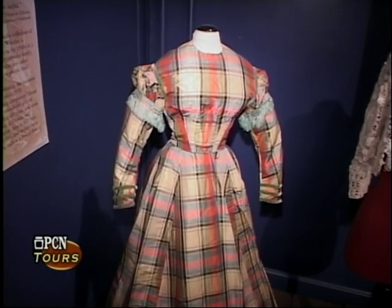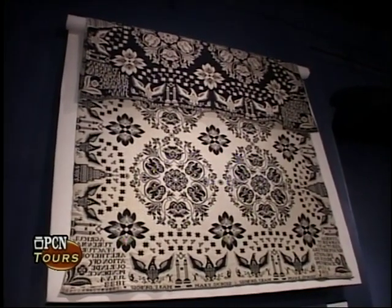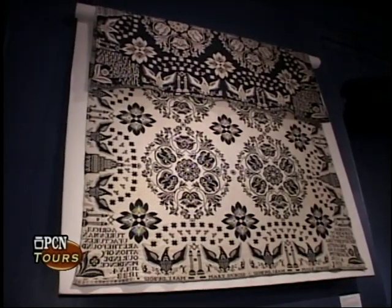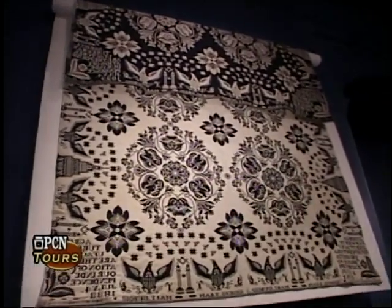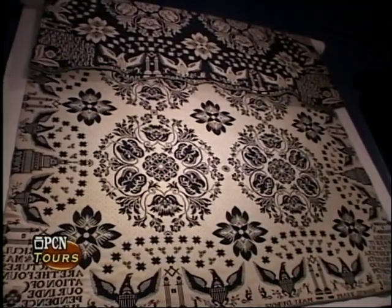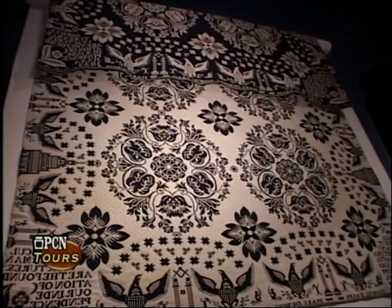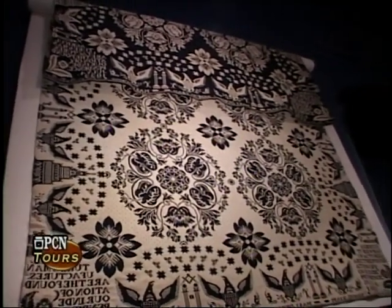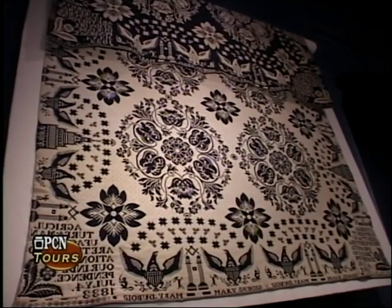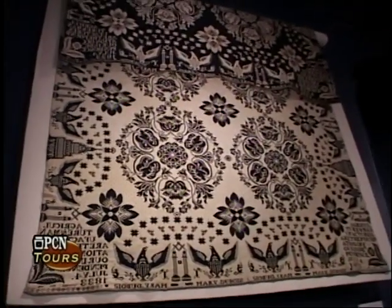The coverlet that you see above us is an overshot coverlet. It was made by what is called a jacquard loom. Jacquard looms were the first computers. You used a punched card, a series of punched cards sewn together, which had a pattern punched in them. They were put into a loom, and you were able to actually manufacture the same type of coverlet over and over again because you could use the same cards.